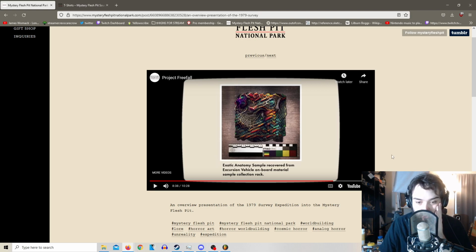Exotic anatomy sample recovered from the excursion vehicle on board the material sampled collection rock.